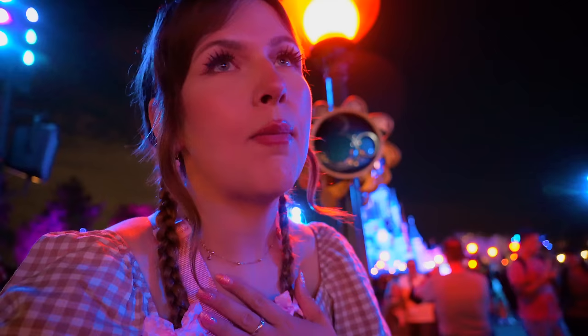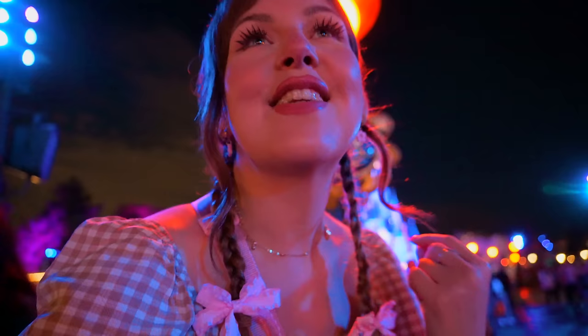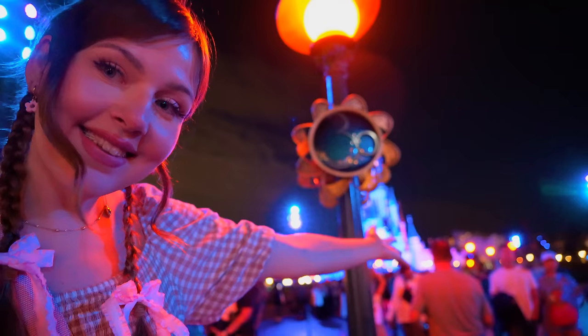I love Happily Ever After. It's gonna have a special spot in my heart. But this song that they've got for the 30th is so catchy. I don't know what they're saying, but amazing, absolutely amazing. And now, got the castle in the background.